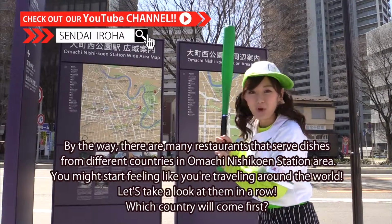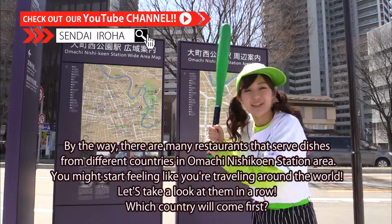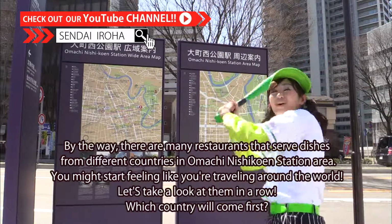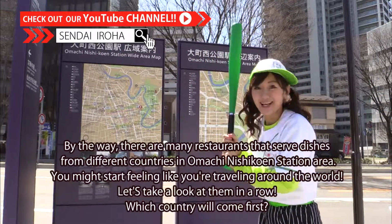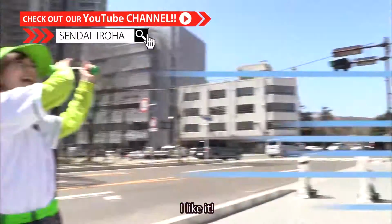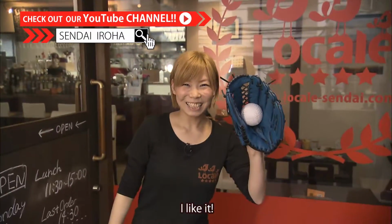By the way, there are many restaurants that serve dishes from different countries in Omachi Nishikoen area. You might start feeling like you're traveling around the world. So let's take a look at them in a row. Which country will come out first? Oh, I like it. I like it.